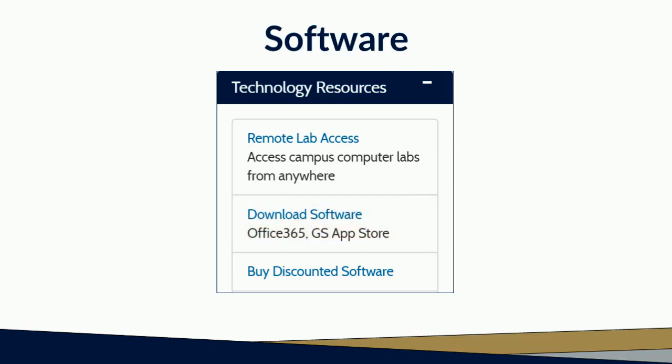As a member of the University System of Georgia community, you are also eligible for discounts on software purchased for personal use through the USG Technology Store. Visit the Buy Discounted Software section on the Technology Resources tile in My Georgia Southern.